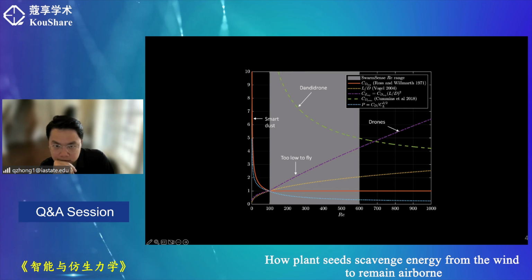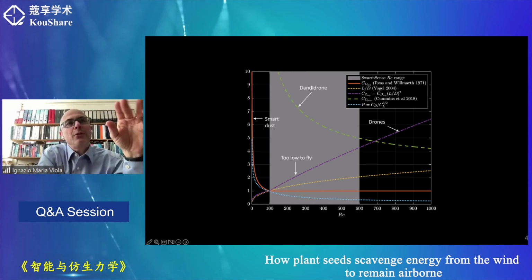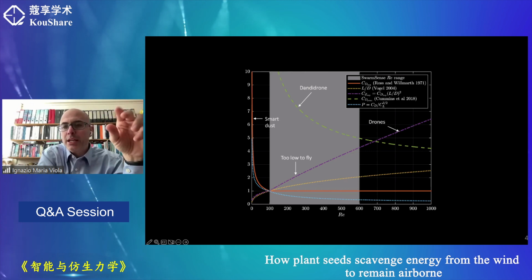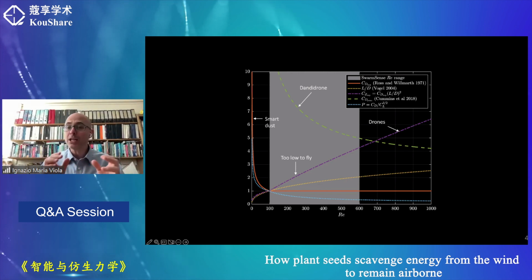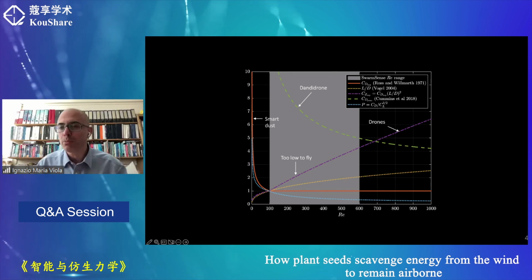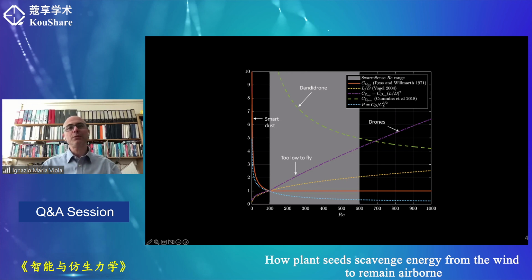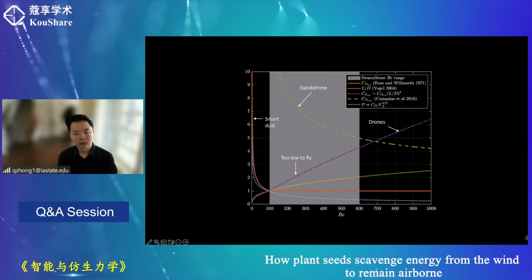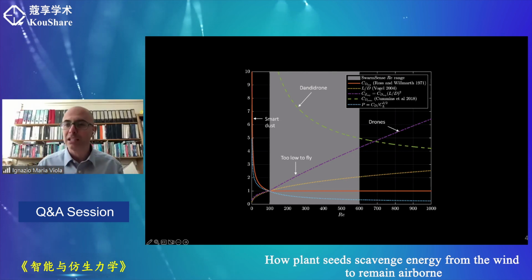So I think the answer is very simple to this question, right? It's this green curve. The green curve is what you really can do. Of course, if you try to be a little bit smarter, if you change the number of filaments, or the thickness of the filaments compared to the width of the filaments, you can have some variations and move a little bit from this green curve. But fundamentally, you cannot change by an order of magnitude, and neither can you change the trend. So the fundamental answer is, if you go at Reynolds number 100, that's where you have the maximum gain, because everything else is very difficult, right?